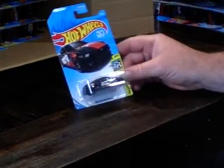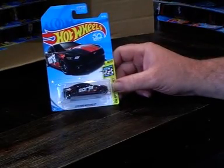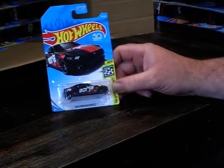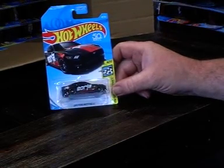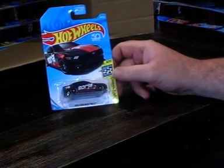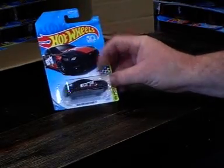They were disappearing quickly. Next we have, I'm so glad to have this. This one here is the regular version of the Super Treasure Hunt that we found in this case. The 2015 Ford Mustang GT, car number 4 of 10 in the Hot Wheels Speed Graphics. I will show you a comparison of that car at the end of the video.